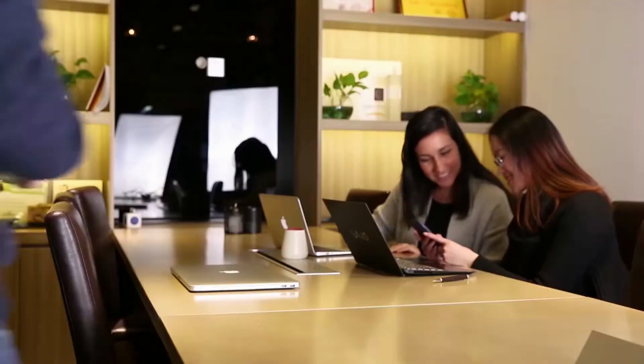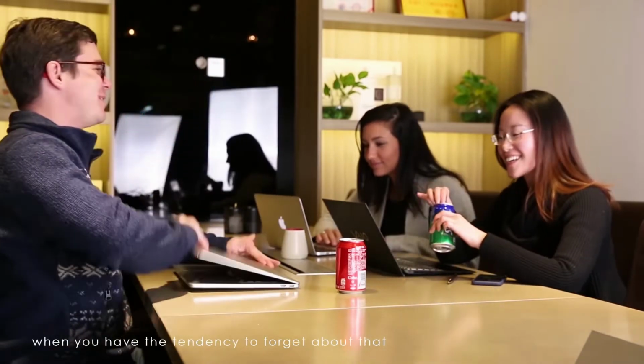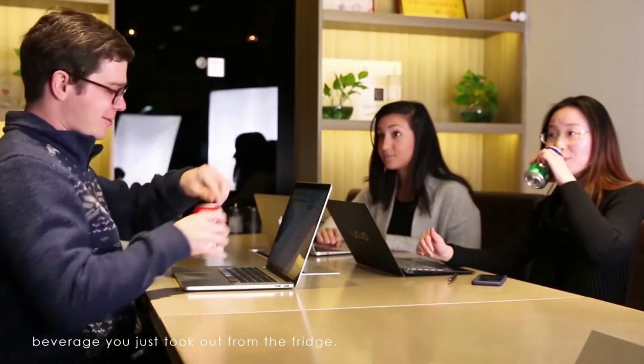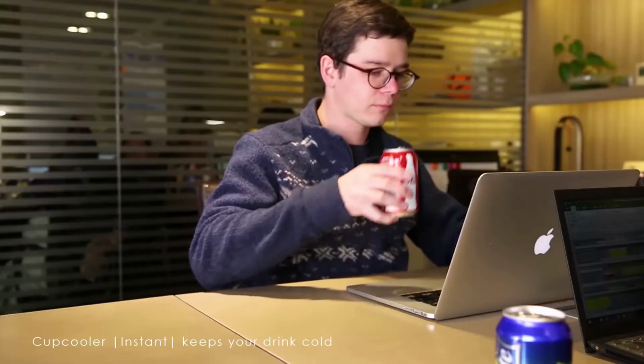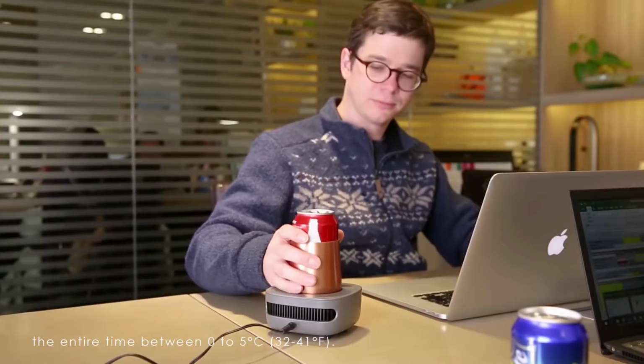This product has appeared on several major tech websites and is truly a revolutionary product for drink cooling. You will no longer have to waste your time with ice cubes that can dilute your drink with water, nor will you have to wait hours for your drink to cool in the fridge. The product is easy to use, fast and effective.